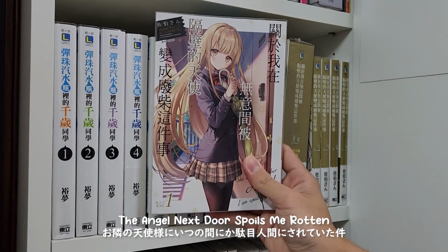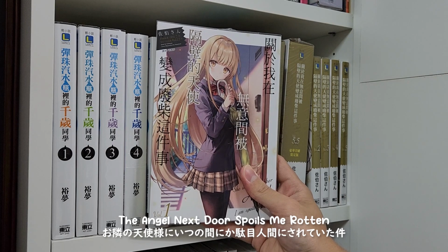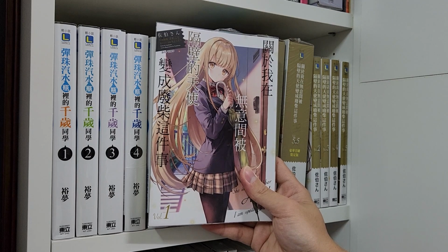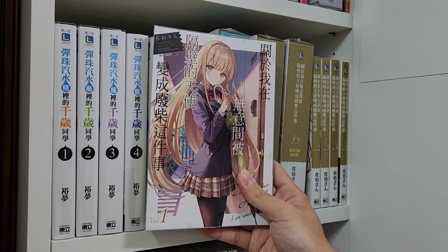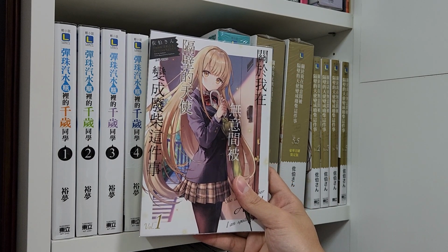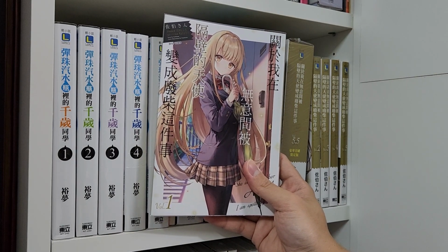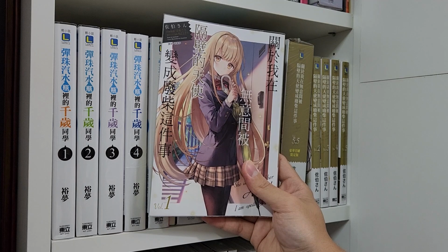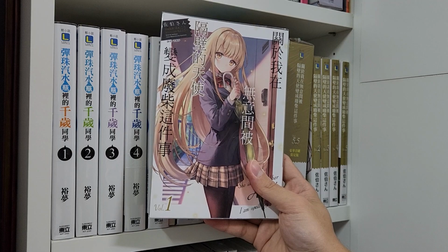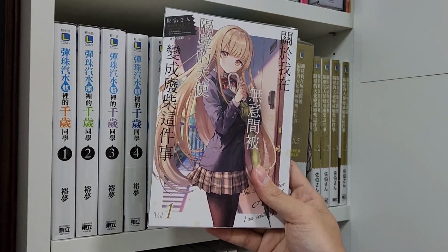Next up, we have The Angel Next Door Spoils Me Rotten. It's a super sweet romance series about two high school students who are living alone, but they happen to be next door neighbors. They stumble upon each other and the female MC starts to take care of the male MC, and that's where the title came from. It's a light-hearted read that will make you feel cozy and comfortable, and I think this is the perfect series to read after a whole day of hard work. It's super popular as well, and I would recommend this to anyone who loves romance and slice of life. I enjoyed this series a lot and I'm so happy that it's getting an anime adaptation in January.